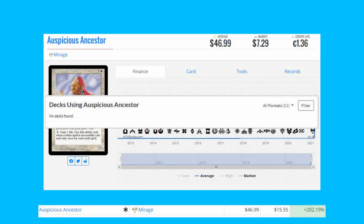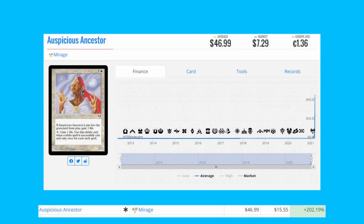And there actually are no decks using this, so this is just really a buyout because it's a Reserve List card right now, and you know, Reserve List cards are hot, even from Mirage, which is a bigger print run.